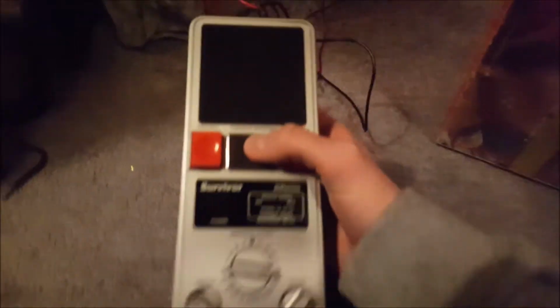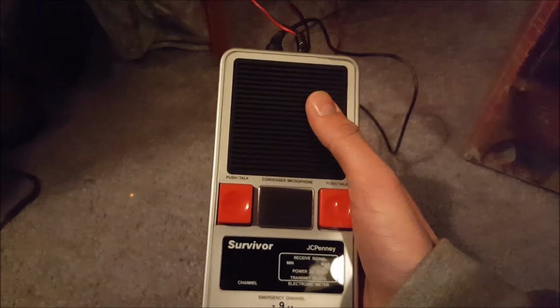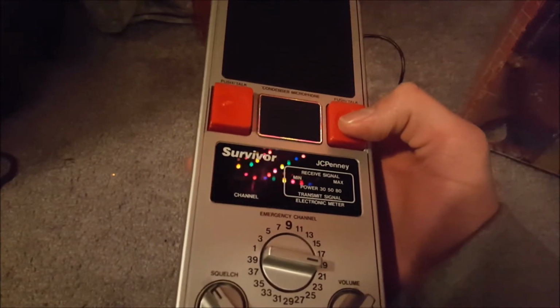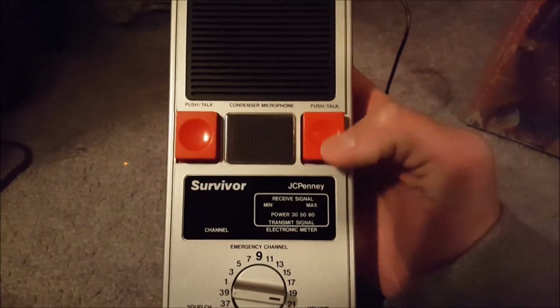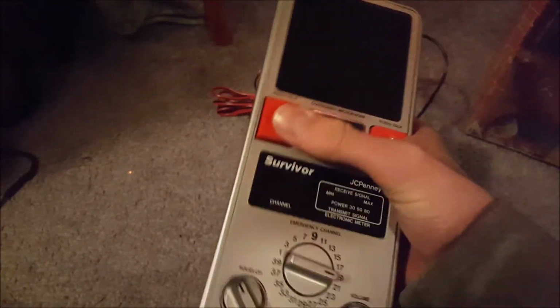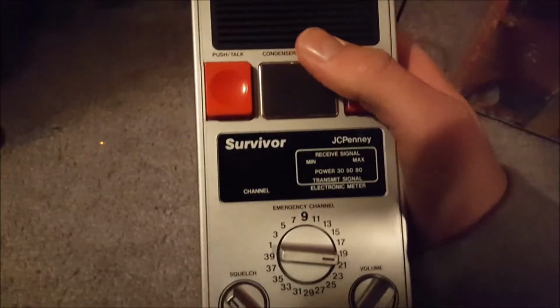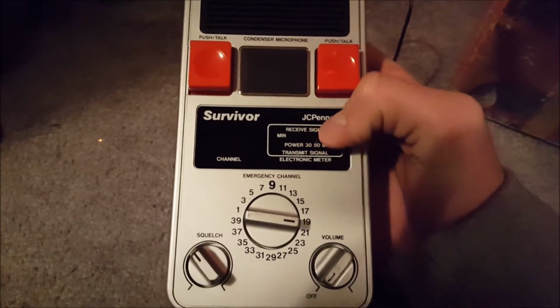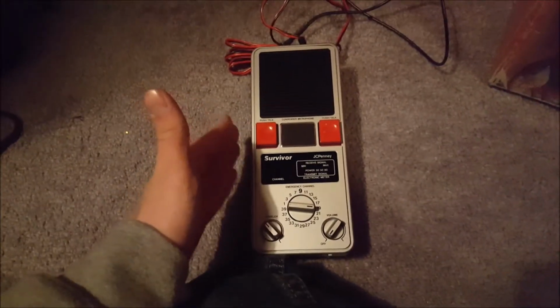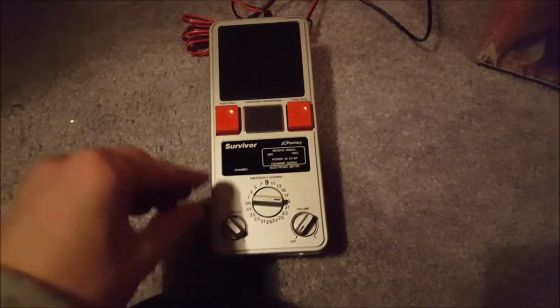You've got the speaker up here, the microphone here. You actually have two push-to-talk buttons. It's kind of cool, how it's reflecting the Christmas lights on my window. It's the same button, a bar. You can push it down on either side to talk. And this is your display here. It'll tell you the channel you're on and the receive signal power. I think it said there was a transmit light on here somewhere, but there is no transmit light. So I'm not sure if it just doesn't come on this particular model or if the transmit light on this thing is in fact broken.